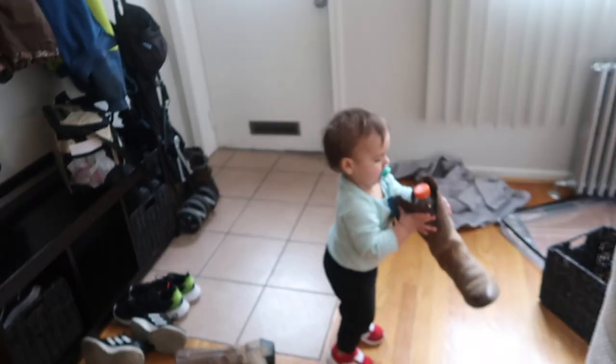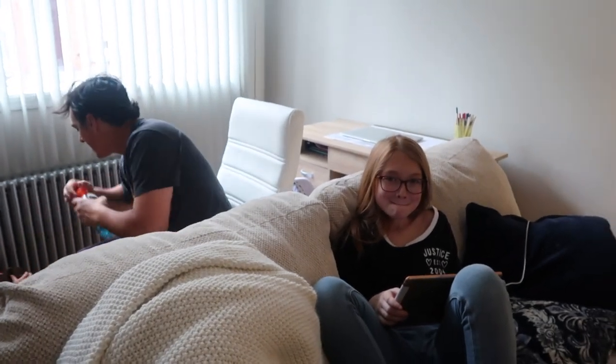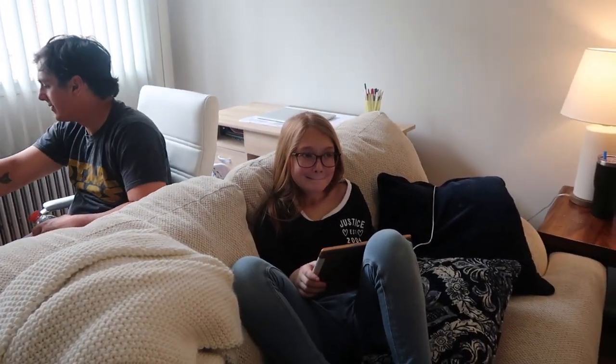Hours later, it's like 4 o'clock. Anthony's home from work. My sister's still here with the little nugget. This nugget is being bad. The chunky one. We got Lillie here. Give me that. And I got a picture of her and the baby.